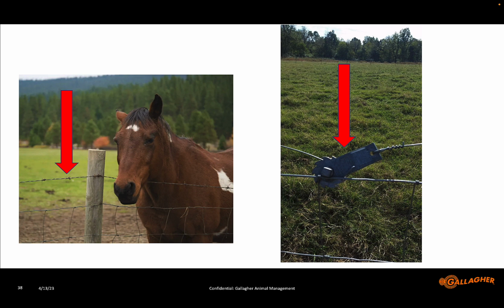If you have cattle or small ruminants, where are they going to be pressuring the fence? Rump level, nose level. Put your offset wire at that 30 to 36 inch range. For small ruminants, go down to that 20, 24 inch range. That's where the pressure gets put on the fence. The pressure doesn't get put on the fence up here. How many times do you see a 1,200 pound cow reaching up like this to graze on that side of the fence?